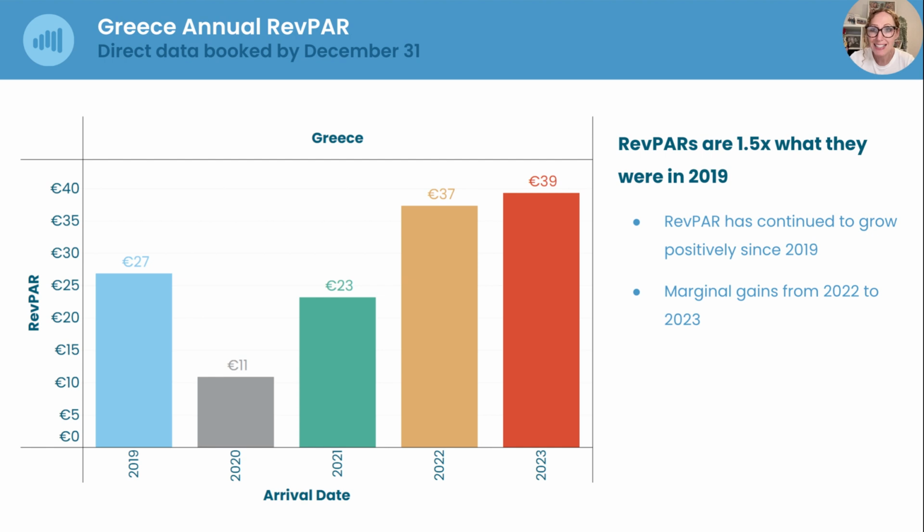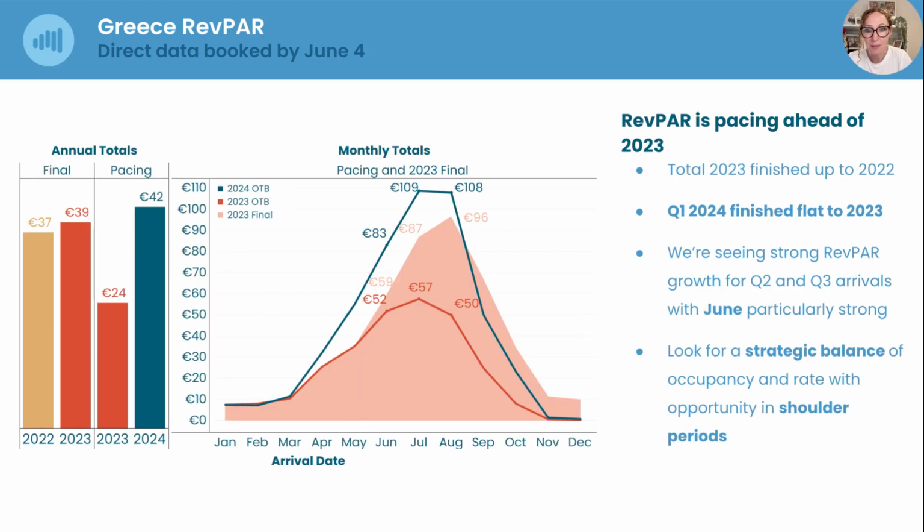So again, we normally see some pretty exaggerated figures, because it's a combination of prices and occupancy. We can see a similar story. We've seen this RevPAR growth through the years post-COVID, and then we've seen a tempered growth from 22 to 23 as the market flattened a little. Looking at our direct source clients and RevPAR as of the 4th of June, you can see that really due to those high increases in prices, we've really driven that RevPAR up. So 22 to 23 relatively flat, Q1 relatively flat, but we're seeing some strong summer pacing right now.